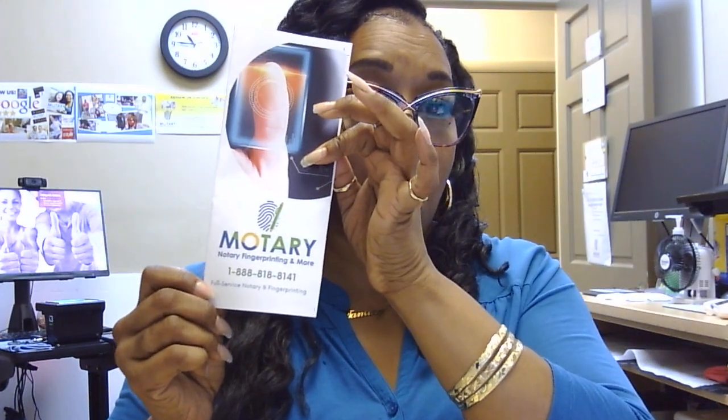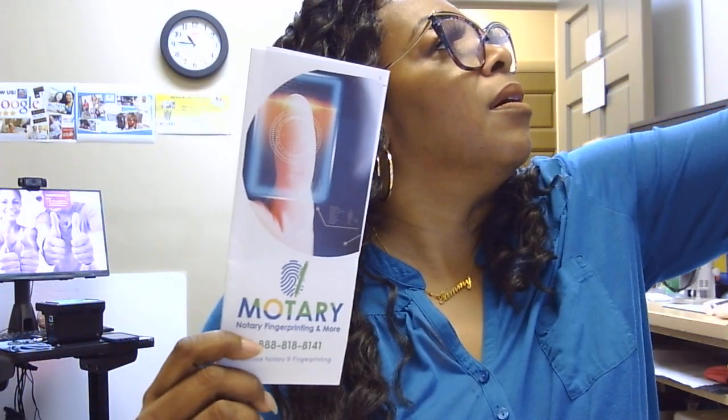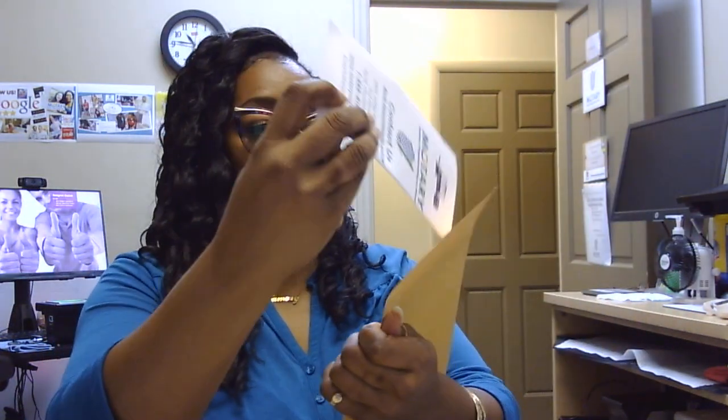These are my pamphlets that I use when I do my fingerprints for my clients. Once I give them their product, I give them their fingerprint cards with a pamphlet in an envelope. So this is courtesy. I give them this envelope, put a pamphlet in there with the fingerprint cards, and that's the product.